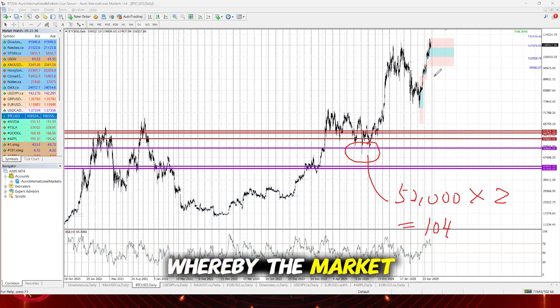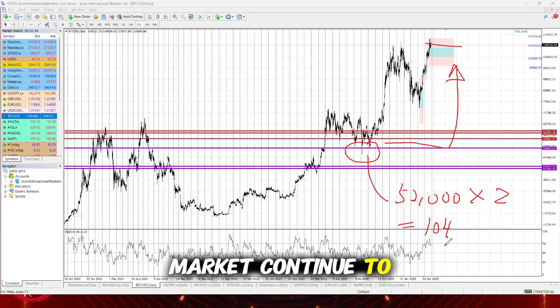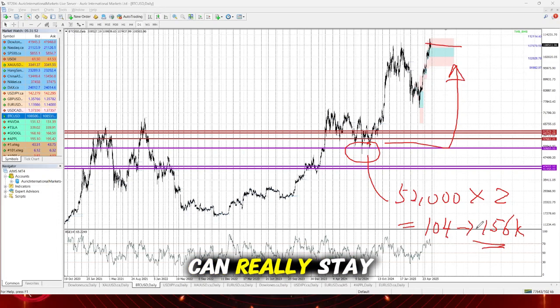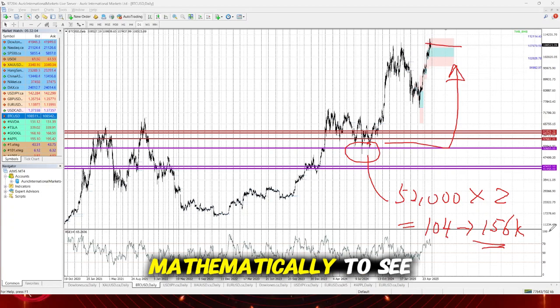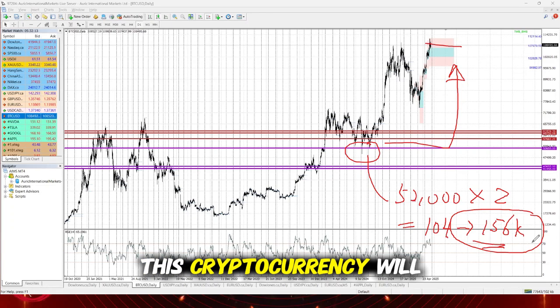So that is where the market is now holding, at 104. The next marker here, because the market went up by a quarter itself, the next target you could see is as high as 156K. Which means that if the market can really stay above 112 and hold it, we may even get to see about 150,000. That is what a lot of people have been saying, for example Tom Lee and others, looking at 150, 200. I think it is mathematically possible to see 156 by the end of the year. Then of course, if that happens, a lot of cryptocurrencies will be moving up.